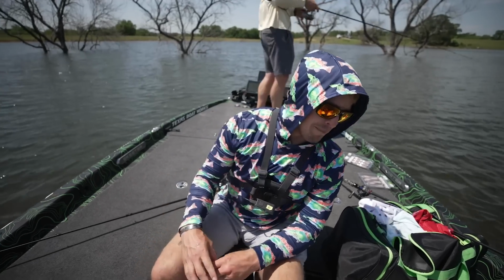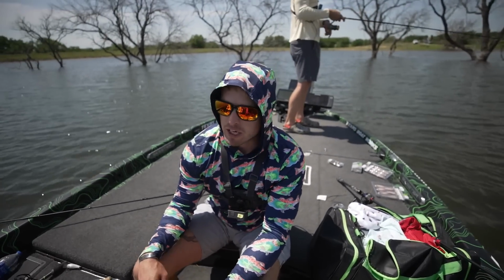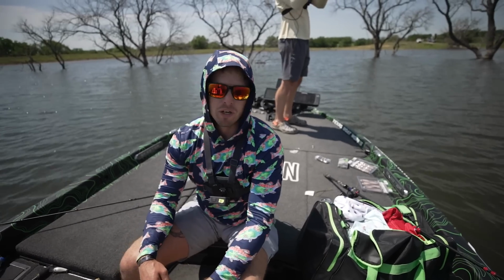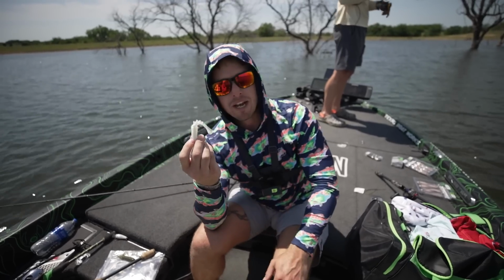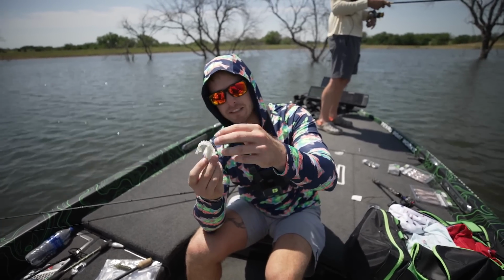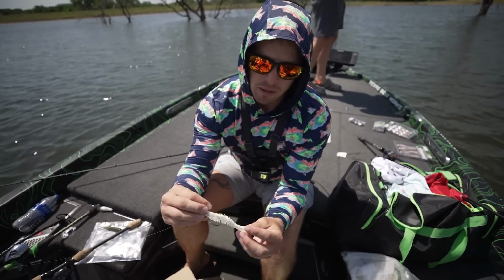So we've been working on a bladed jig trailer. No one in the industry has done this, so I know a lot of people always give us hate because we are who we are, and we're always vocal. But no one's ever done this. Look how we got this tail. No one's ever cut plastic like this. This is our bladed jig trailer. Look at this thing. It is absolutely insane.